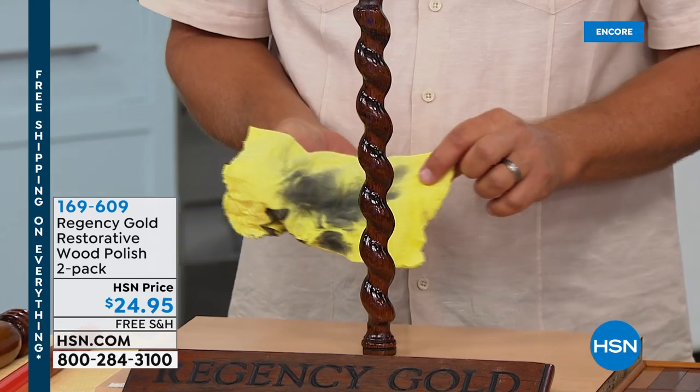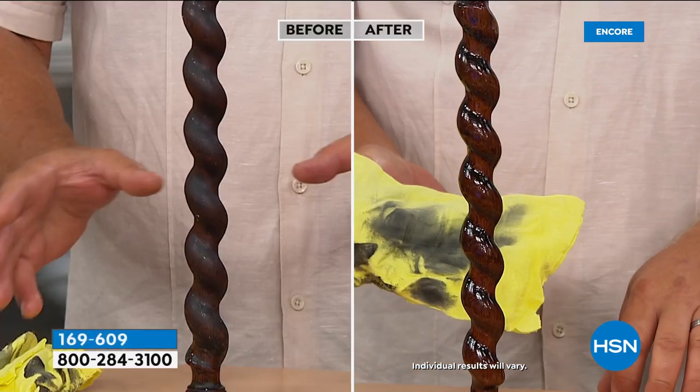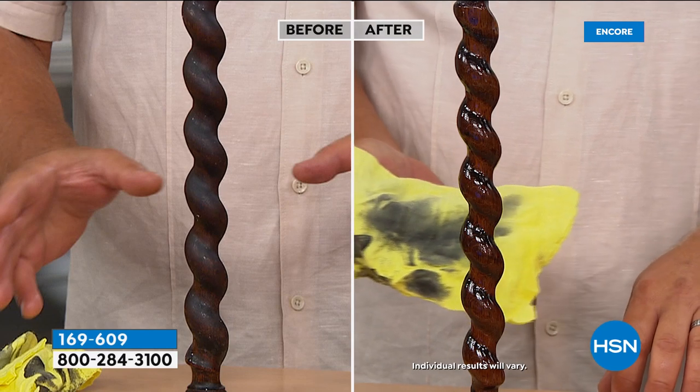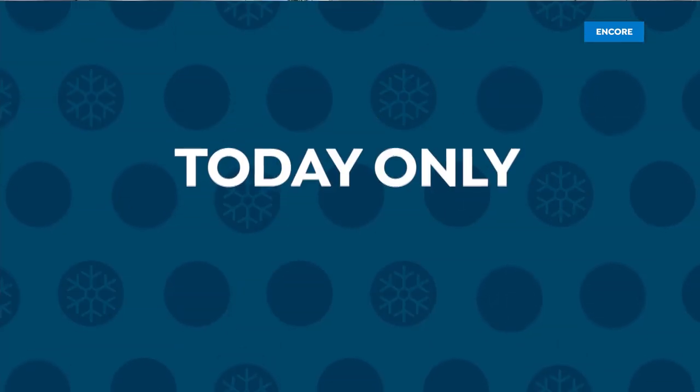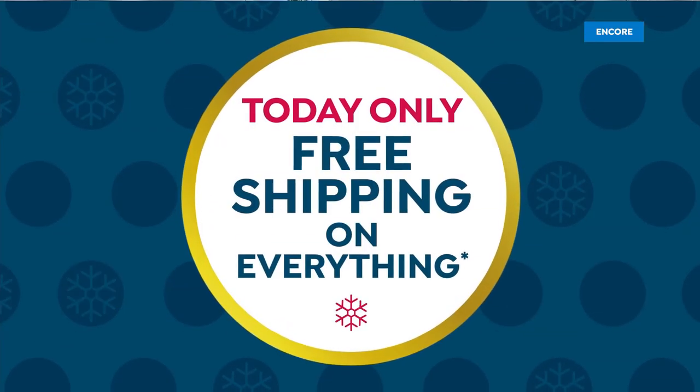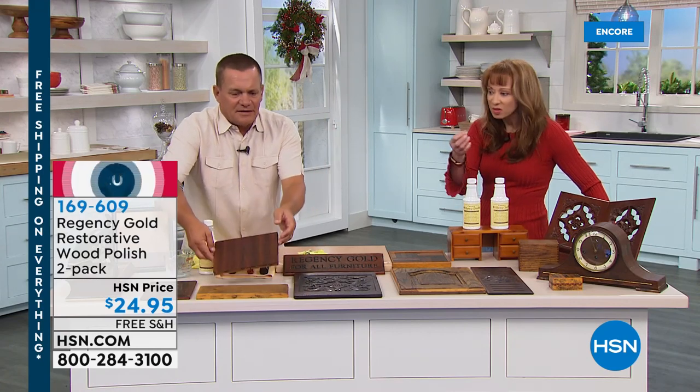Holy moly, the difference with Regency Gold literally is, I mean, you'll see it right before your eyes. Boy, I hope you try it, because there is nothing else like it in the world. And you have to remember, it is kind of a buy one, get one. So, John, that's the same cloth. So you went from one. You don't have to change anything. Right, a little bit goes a long way.